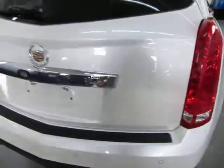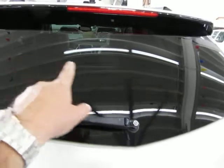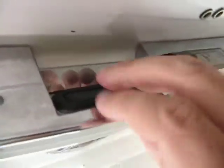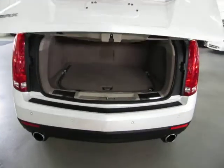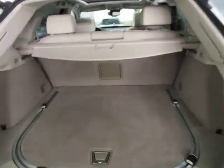Now to open it, by the way, we got a rear wiper and rear window defroster. To open the tailgate, underneath here, there's a switch. Really can't see it. What you do is you squeeze on here, and as long as the car is unlocked, the power tailgate will open up. Clearly, if the car is locked, you won't be able to do that. Okay, this is your cargo area.